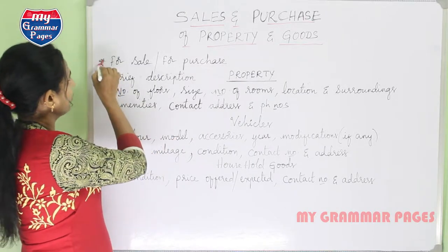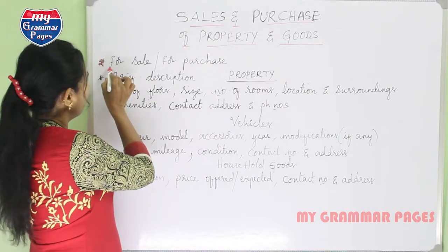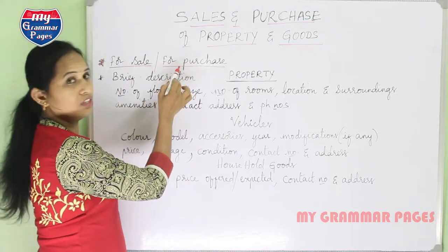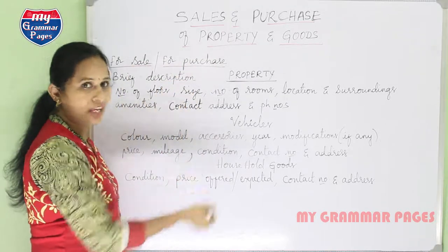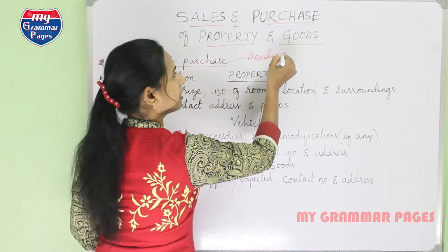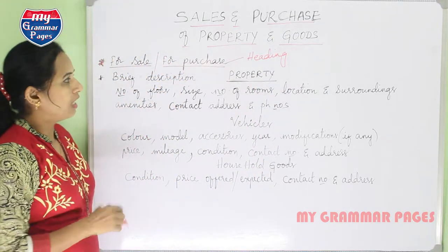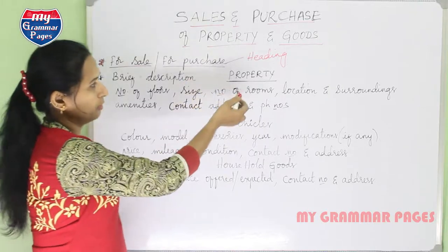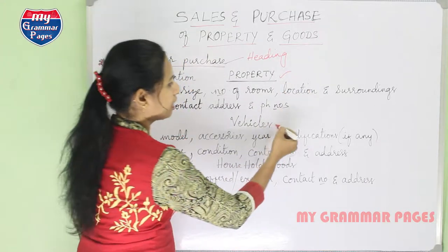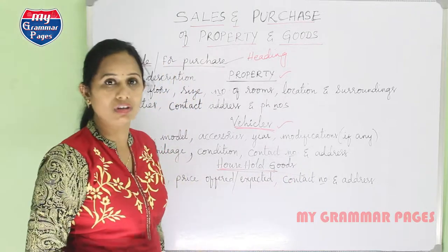So first thing is, we all know that we need a heading for each and every classified. For sale or for purchase, you can write either "for sale" or "for purchase" depending upon the way you are writing the classified. And you know that this heading should always be written in capital letters only. Coming to the next one, we have three varieties of sales and purchase: you can go with property, or vehicles, and sometimes household goods.